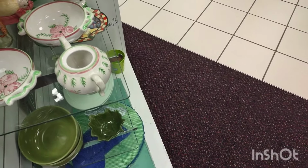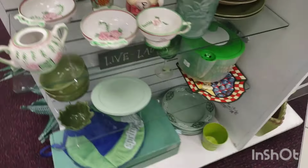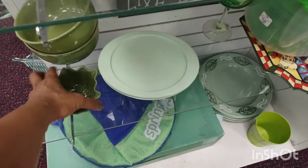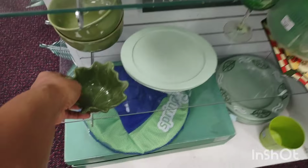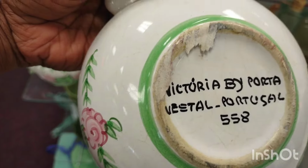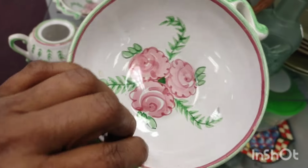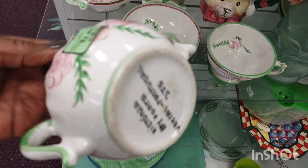There's a cute little sweet set right there. And I believe it's Italian. That was from Pier 1. That was gorgeous. I don't need it, so I left it, but it was gorgeous. I love that cabbage dishware. And I believe that's Portugal. Okay. I thought it was Italian.